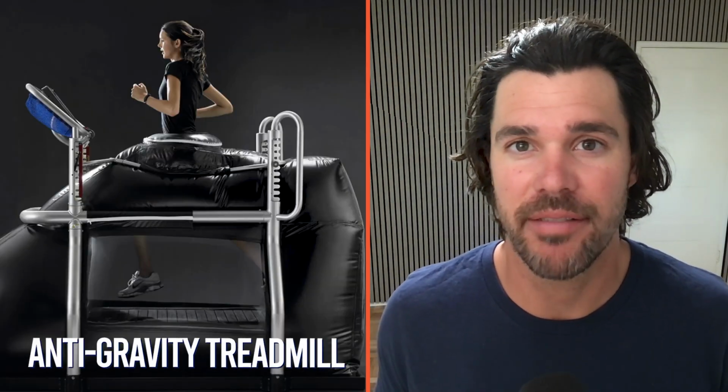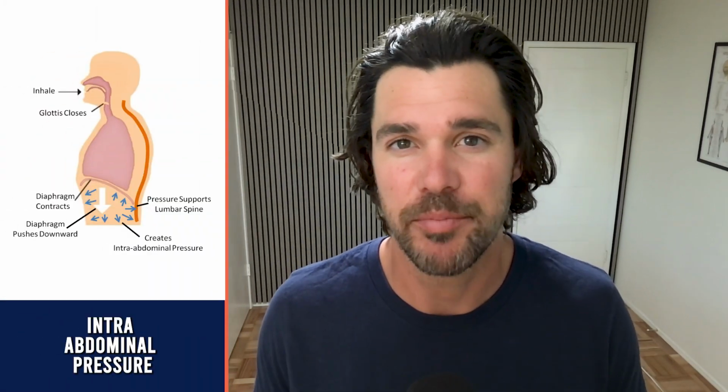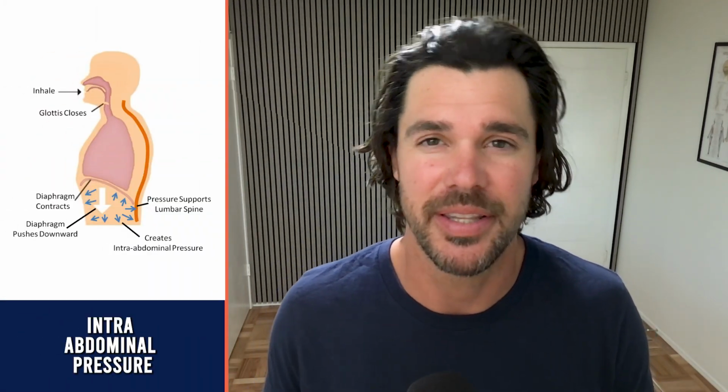If you've ever heard of an anti-gravity treadmill, it uses the exact same physics to create the ability for humans to walk or run on a very low percentage of their body weight, as low as 10% of their body weight, because they're using pressure inside the treadmill to combat the forces of gravity. So we can do that with our abdomen. It's called intra-abdominal pressure, and I'm not going to get too deep into it in this video because this is about the psoas muscle, but I do talk about it a lot in other videos.